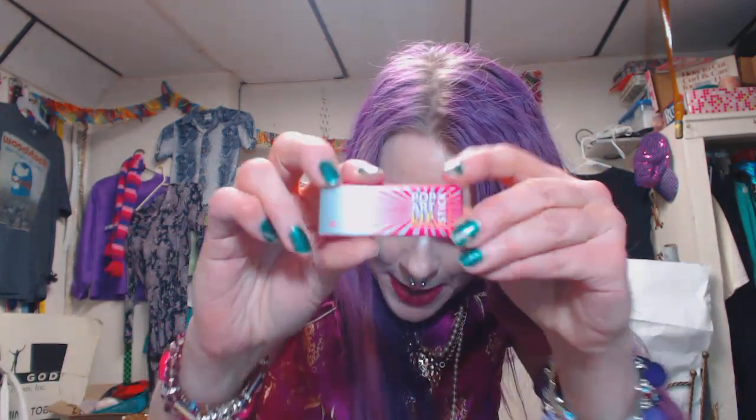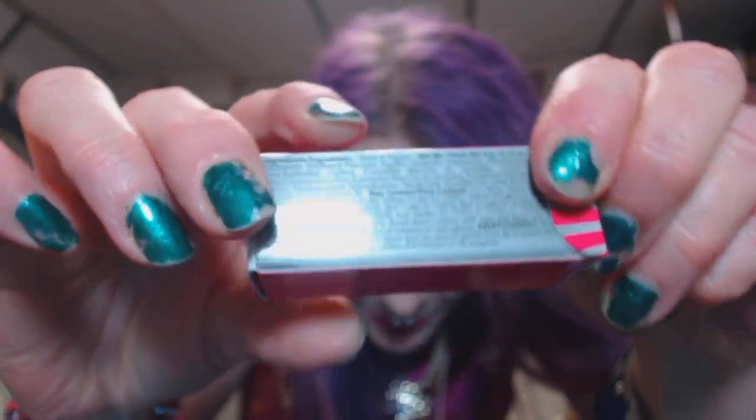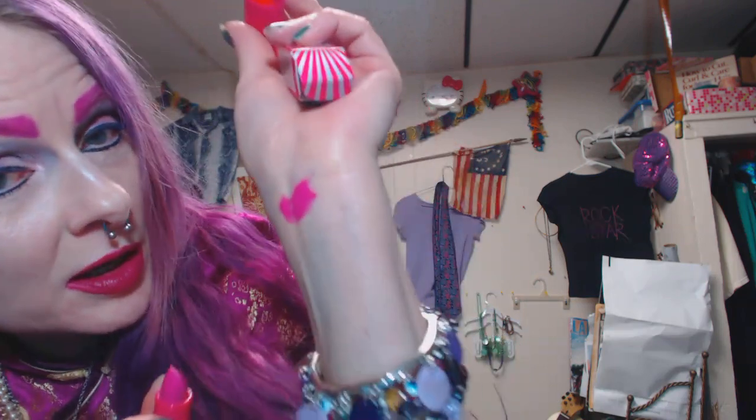Okay, I'm opening up now a Pop Art lipstick. I want you to look at the packaging. Isn't that pretty? And the color is Bang. Ooh, I like this. All right, do you want me to swatch it for you? Bang. Oh, yeah, I like that a lot.